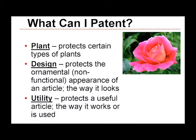There are 3 basic types of patents that you can get, and we'll focus on the utility because that's most likely what you'll be interested in. But you have plant patents. You've heard of patented roses, for example. That's what plant patents are doing. There's only a handful of plant patent attorneys in the United States. They have all sorts of bizarre plants and vegetables sitting on their desk. Unique little niche area.